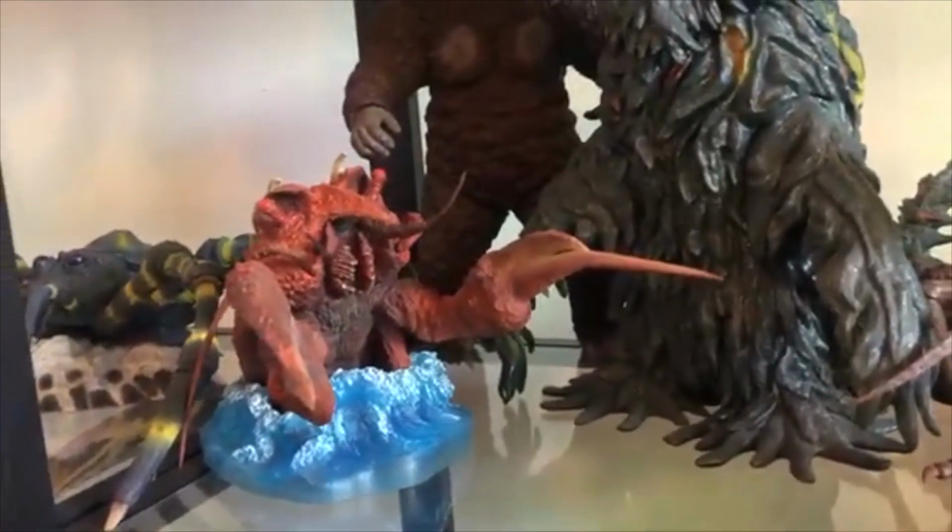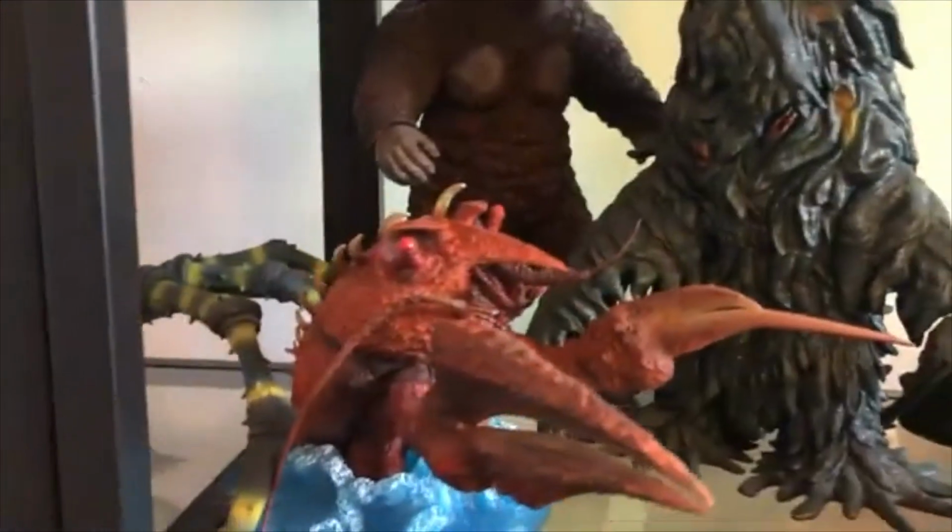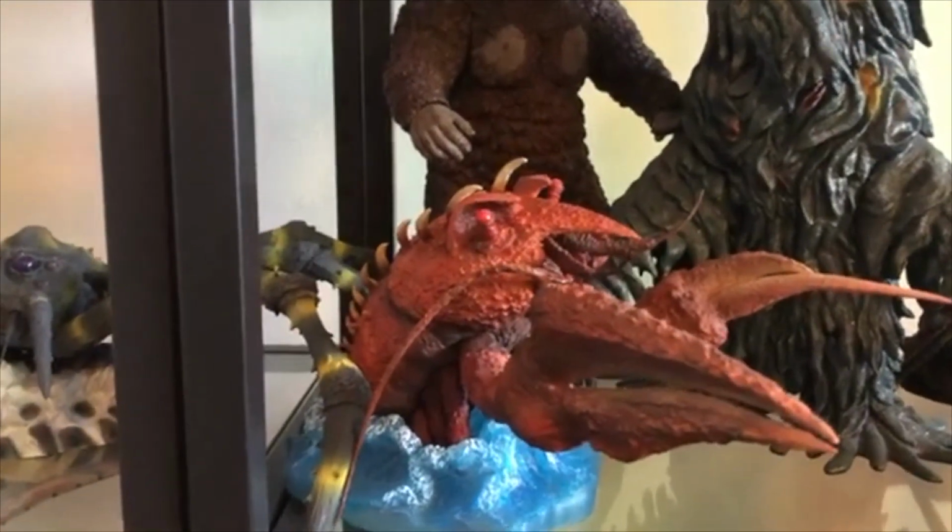I love the whole water base. That's the way we see him throughout the whole movie, so I love keeping him like that. And it also helps save space.